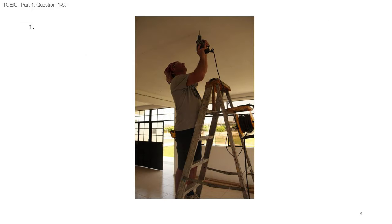Number 1. Look at the picture marked number 1 in your test book. A. He's facing a closed window. B. He's painting a portion of the wall. C. He's repositioning a stepladder. D. He's extending his arms upward.